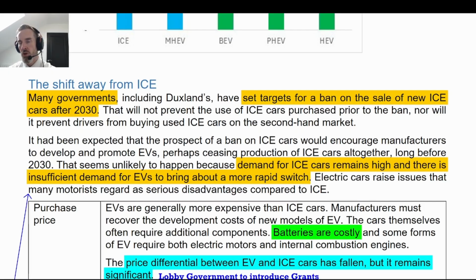So many governments, not all governments, have set targets for a ban on the sale of new ICE cars after 2030. So obviously that's going to help us deal with that threat of new substitutes, so a bit of help there. You could also talk about politics. I think that's something that is in at the moment, but there's still time for governments to change their mind, and sometimes they do. I can imagine that they might be tempted to push that target back, 5 to 10 years. So we could think about the potential impact of that.